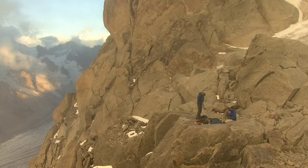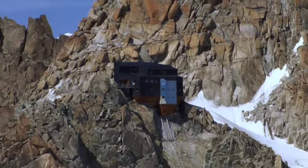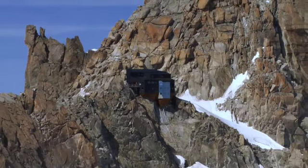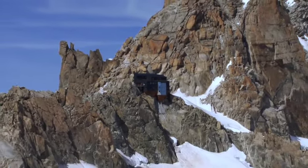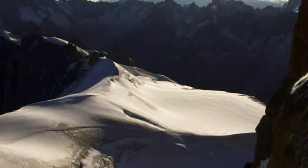So why not take advantage of the fantastic system of huts that dot the European Alps? These huts are staffed during the climbing season and provide food, drink and a bunk bed. You can reduce the cost of staying in huts by purchasing a reciprocal rights card from a mountaineering organisation like the British Mountaineering Council.